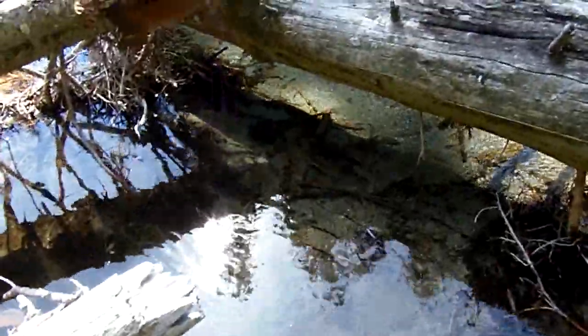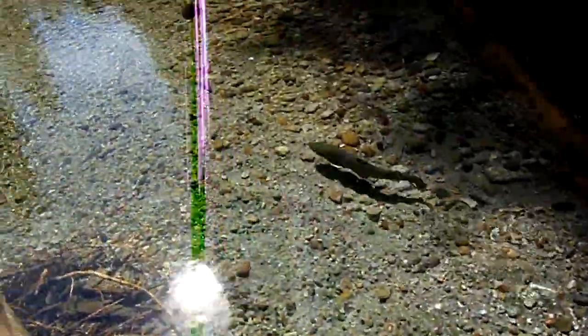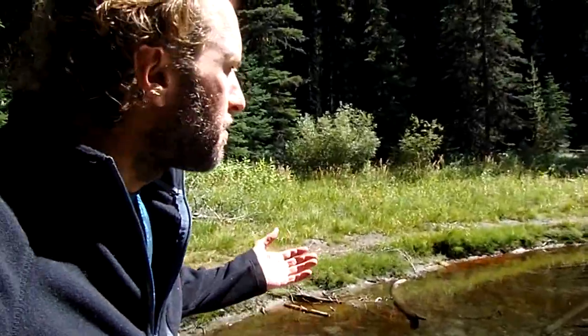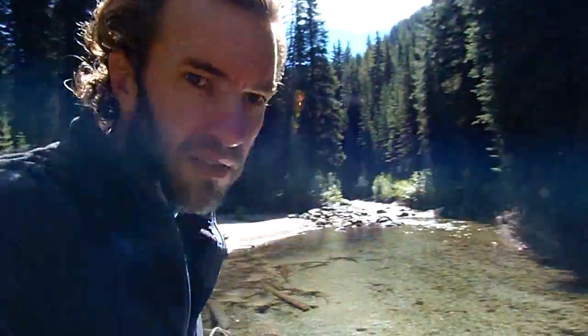Uh-oh, here we go, the big jump. Check that thing out. My God, it's humongous. Wow. What is that? Could be some kind of trout, I guess. Not a rainbow trout because they have the rainbow colors along it. Maybe a brook trout, maybe something else. You know, I'm not an expert on fish.